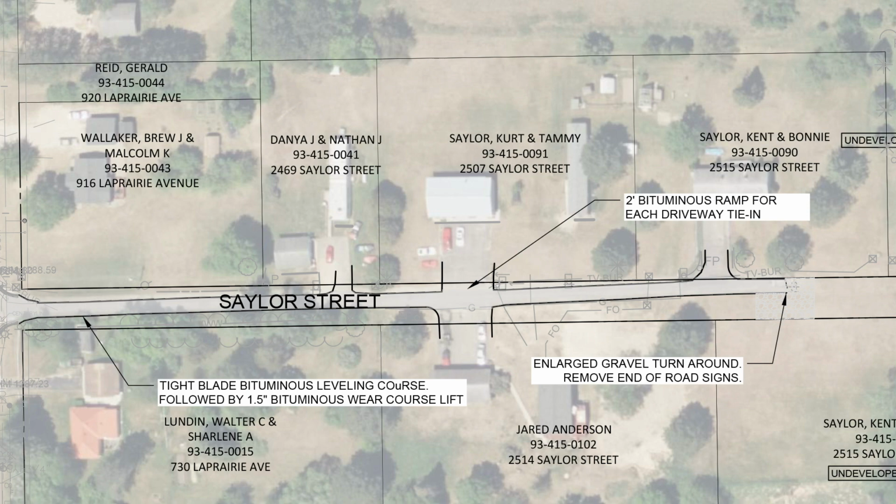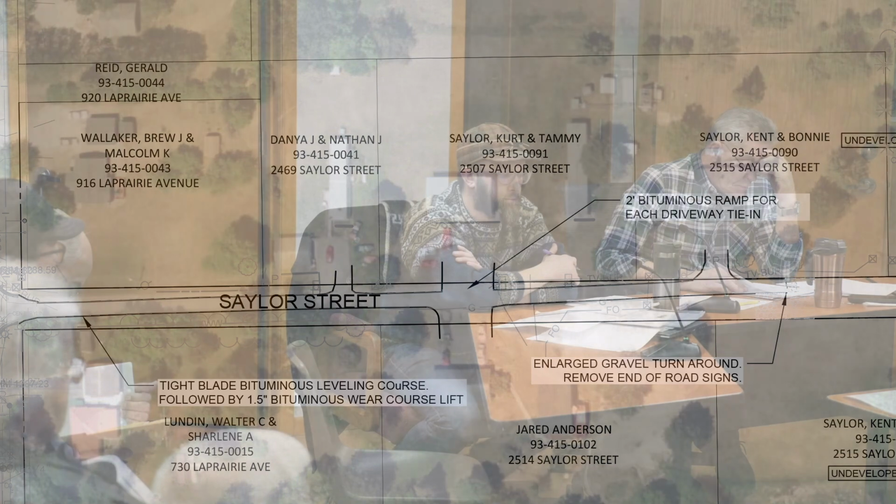Alignment of the road would not change. The addition to Saylor Street, though, would be trying to improve the turnaround section at the very end. Not necessarily a full-on cul-de-sac, but doing some excavation and some gravel turnaround there to provide a more safe and public turnaround, so it doesn't have to be in someone's driveway. That is in the scope of work for this project.